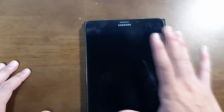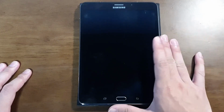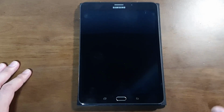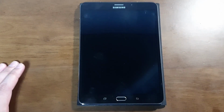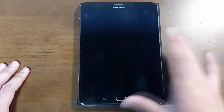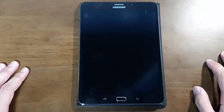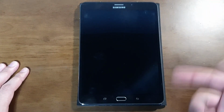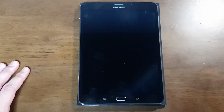But this one is made as a tablet, so just using it as a tablet and doing simple phone calls and those kinds of things, I think it's pretty useful. Even if you don't want to use it as a phone, you can just put in a SIM card and use it for data. That's totally fine as well.